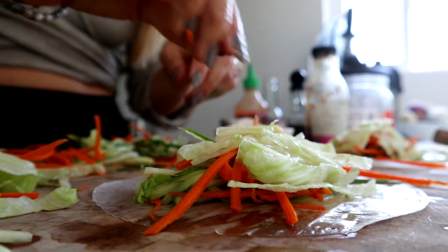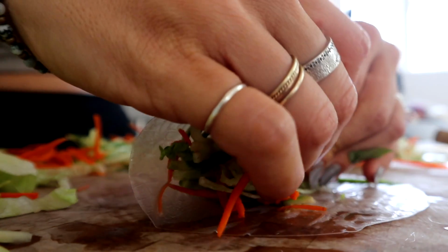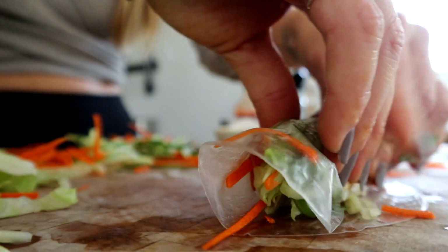But I think the biggest thing is you want to just make sure that you wait till these are flimsy, because it makes it so much easier. And then you just roll them up.